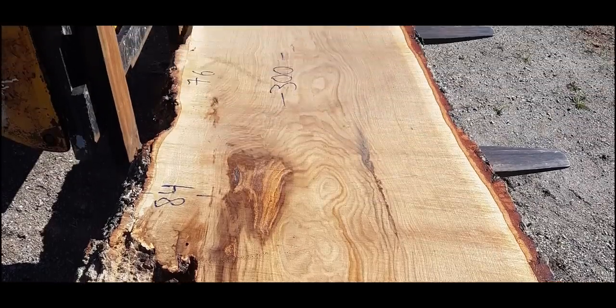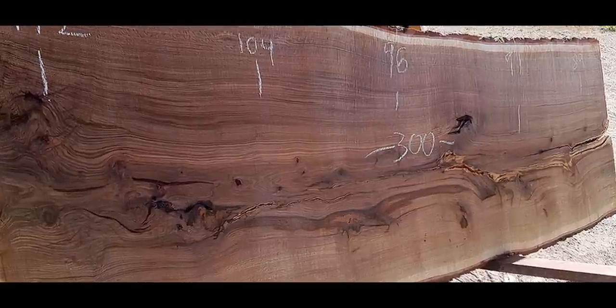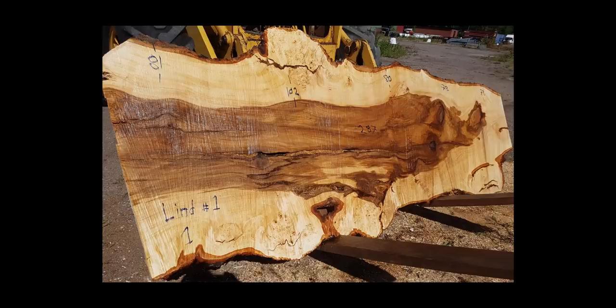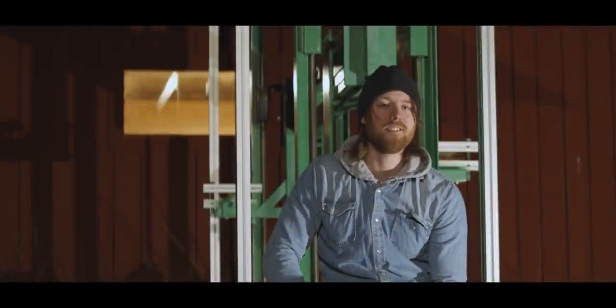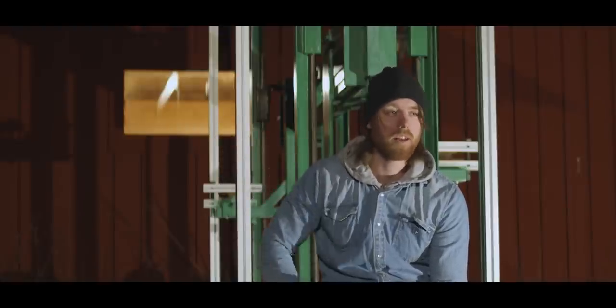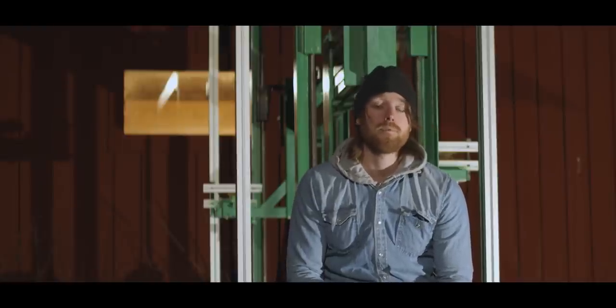I was cutting huge slabs with minimum effort, and I had already built a kiln, and pretty soon I was making money. And this is really when the fun started. I started buying huge logs and cutting them up on the sawmill, and I used the wood to build furniture that people were buying. And Fia joined the business as well, and we got to work together every other week.